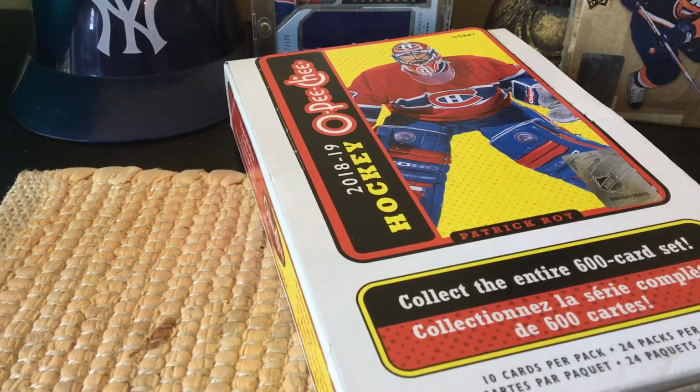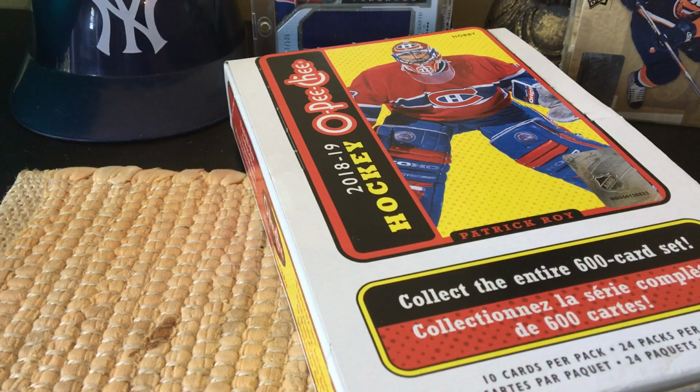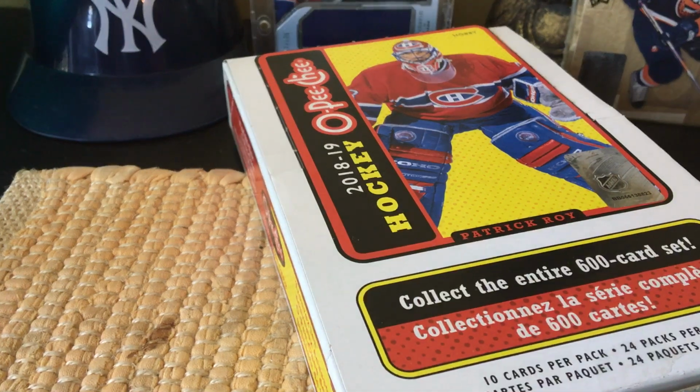So, I've had a flu for the last week, but I finally popped open a box of the 2018-19 O-Pee-Chee from Upper Deck. Of course, it's typically a low-end product. It's all about the parallels, etc. Important to note that very often the Marquee Rookies, the good ones, are inserted within Series 2 as an update. And the price very often starts at 70 and dips down to 40 bucks. This is not a high-end product. This is a fun product.